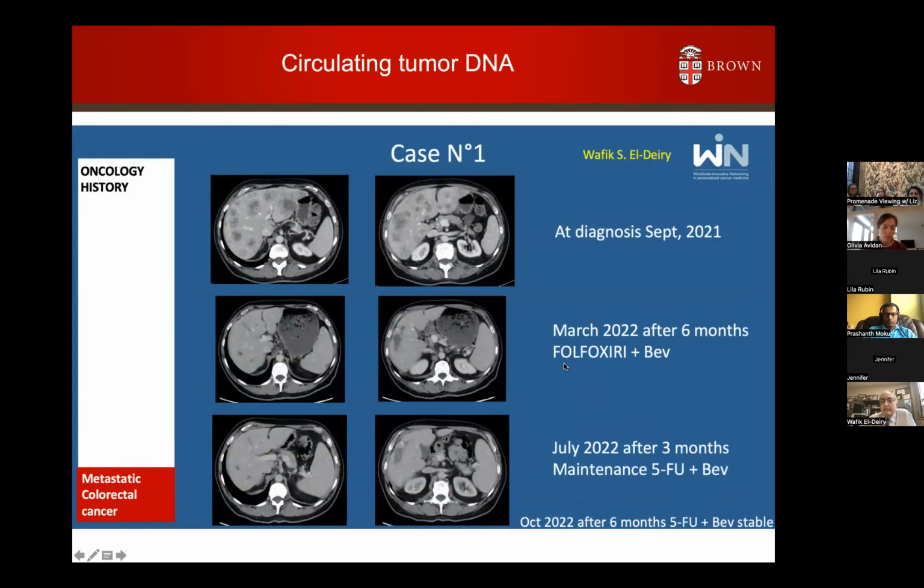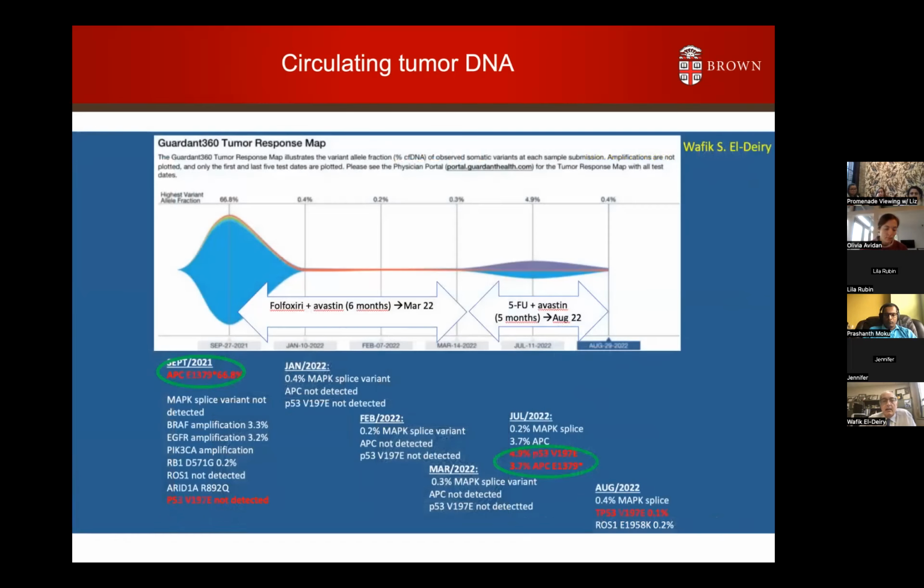He did have a response to systemic chemotherapy and then was put on maintenance therapy and was stable as of this fall. Now he had serial liquid biopsies, as you could see here. You could see the time of the biopsies, what was picked up, and this is how you can visually look at different components of the liquid biopsy and how they changed with treatment over time.